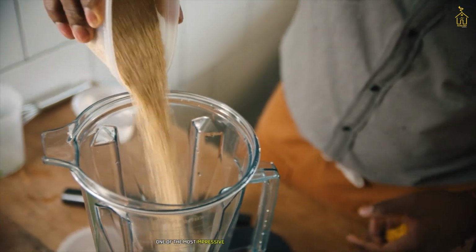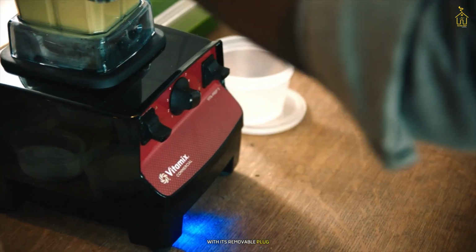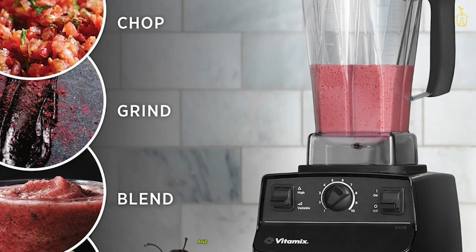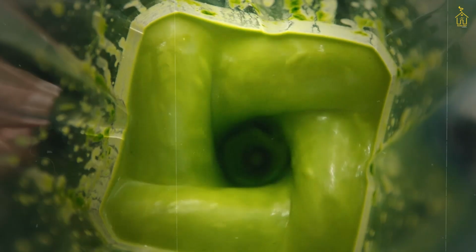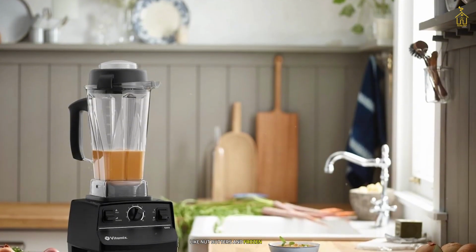One of the most impressive features is the spill-proof vented lid with its removable plug. This design allows for safely adding ingredients mid-blend and effectively releases steam when blending hot soups. The tamper tool, included with the blender, proves invaluable for processing thick mixtures like nut butters and frozen desserts.